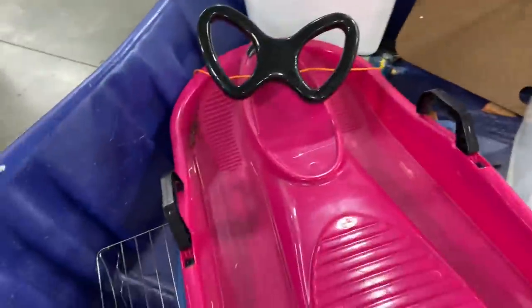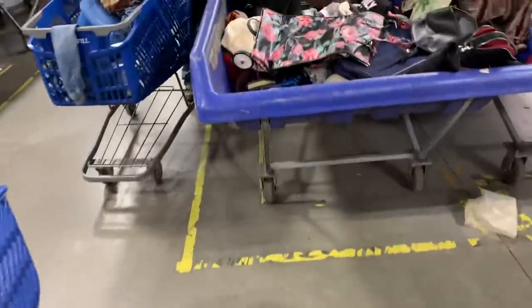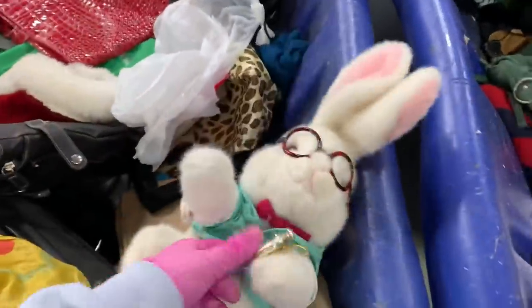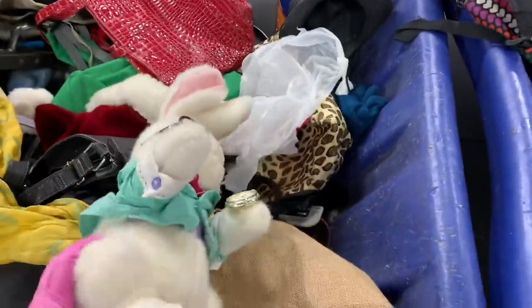Oh, what's this? For the snow or something? There's a character. Oh, he's dirty. He needs a nice bath. Looks like the bunny from Alice in Wonderland. Maybe somebody made it. Doesn't have any brand.